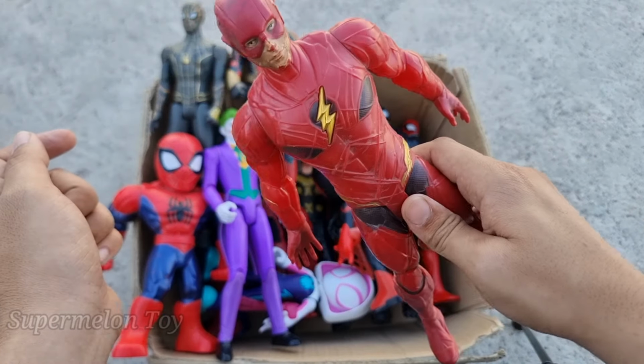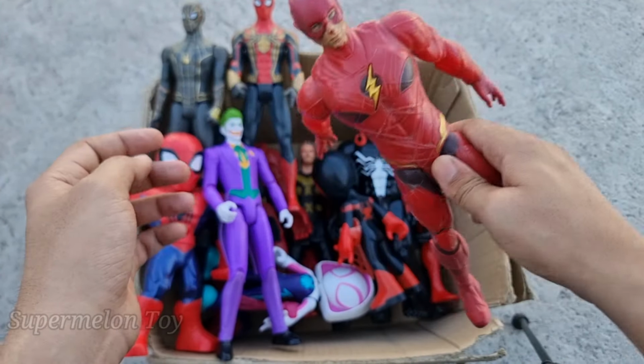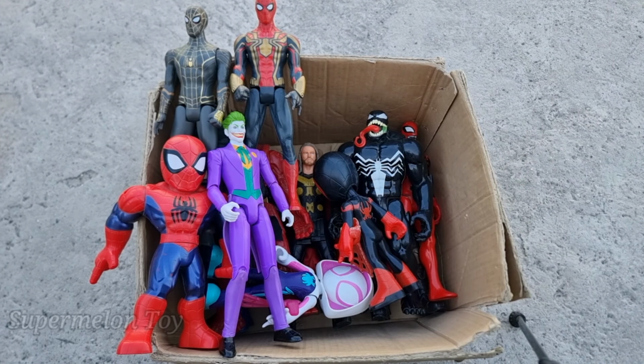Wow, Flash is such a cool superhero, guys. Look at the thunder on his chest, guys. Look at the speed he has. Wow, he's the fastest superhero, guys.